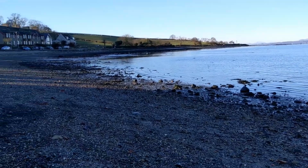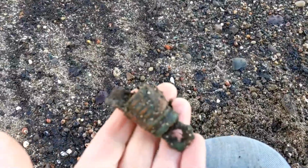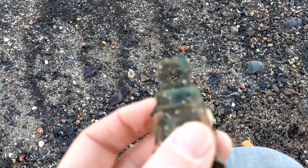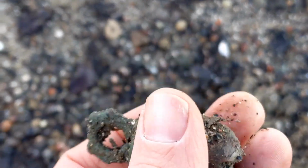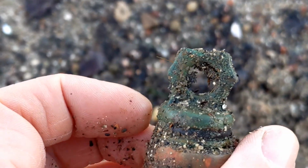Still not finding a great amount, loads of aluminium still coming up, but found something here. Looks like a bit of piping. It's got something in the end of it there. Just zoom in. Don't know what that is, part of an old boat, part of a bit of old machinery. I don't know, nothing exciting. Okay, next please.